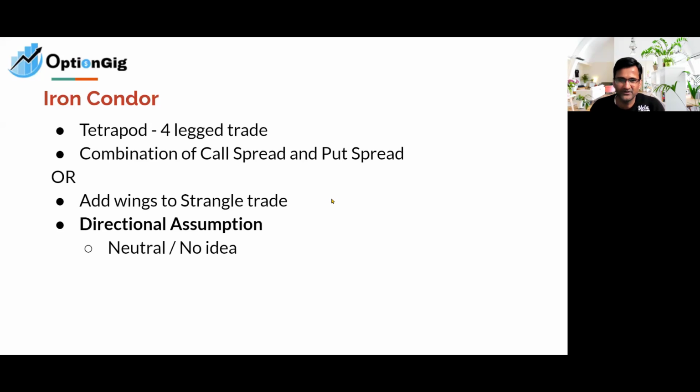Because the strangle was a neutral trade, we just added protection on either side of the strangle. So that doesn't change the directional assumption of the strangle. It is still a neutral trade.